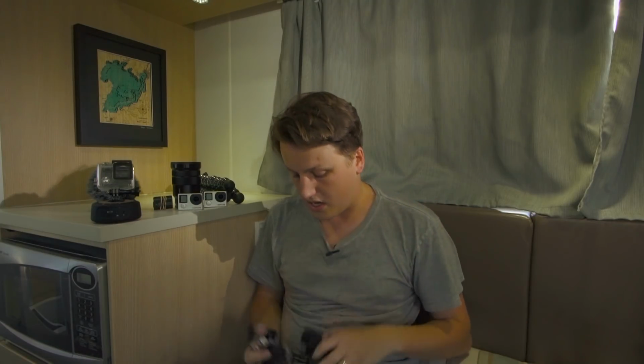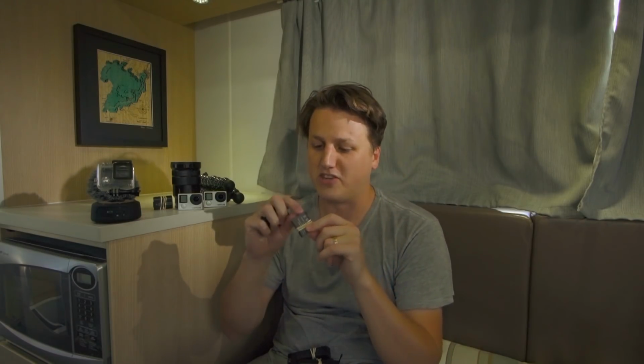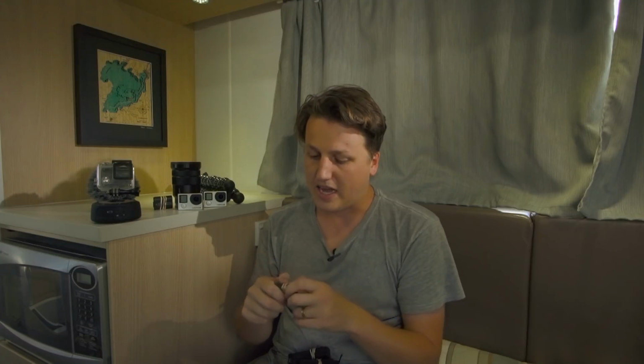So the next thing I want to touch base on is batteries. I have a ton of batteries, and the reason for this is that the A6500 isn't too flash on batteries. It chews through them. I think I've got 4 or 5 batteries. Same for the GoPros. So the GoPros, I've got a bunch of batteries for them, some genuine GoPro ones, some knockoff ones, which aren't that great. I wouldn't recommend buying the cheapest batteries you can for the GoPro.